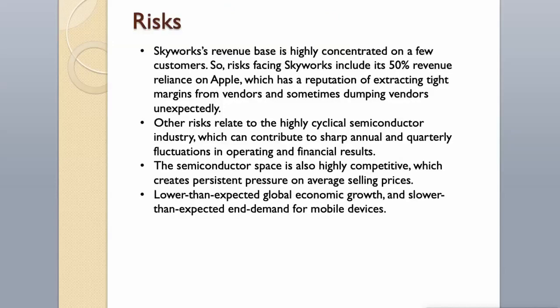Risks. Skyworks' revenue base is highly concentrated on a few customers. So, risks facing Skyworks include its 50% revenue reliance on Apple, which has a reputation of extracting tight margins from vendors and sometimes dumping vendors unexpectedly. Other risks relate to the highly cyclical semiconductor industry, which can contribute to sharp annual and quarterly fluctuations in operating and financial results. The semiconductor space is also highly competitive, which creates persistent pressure on average selling prices. Lower than expected global economic growth, and slower than expected end demand for mobile devices.